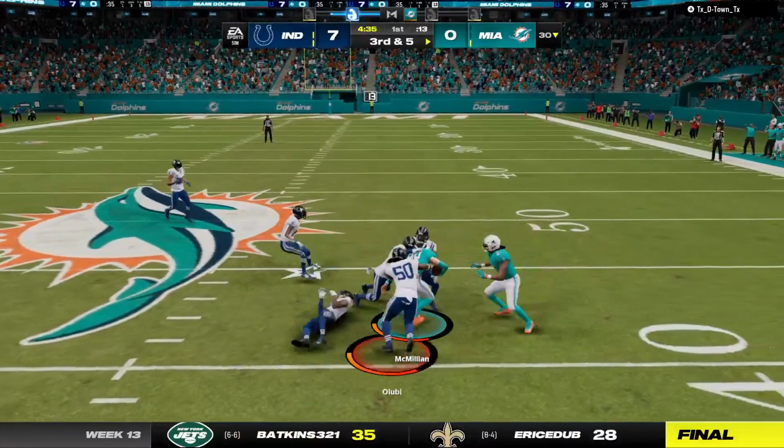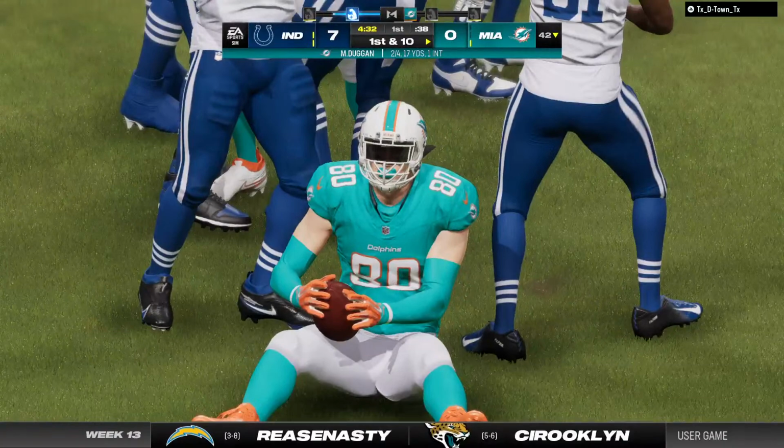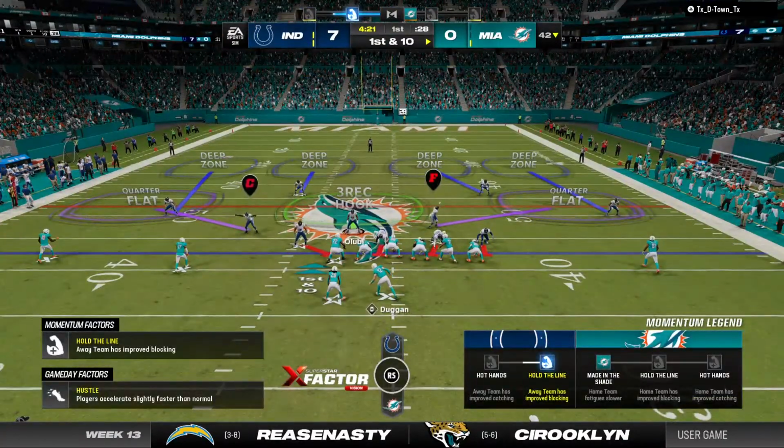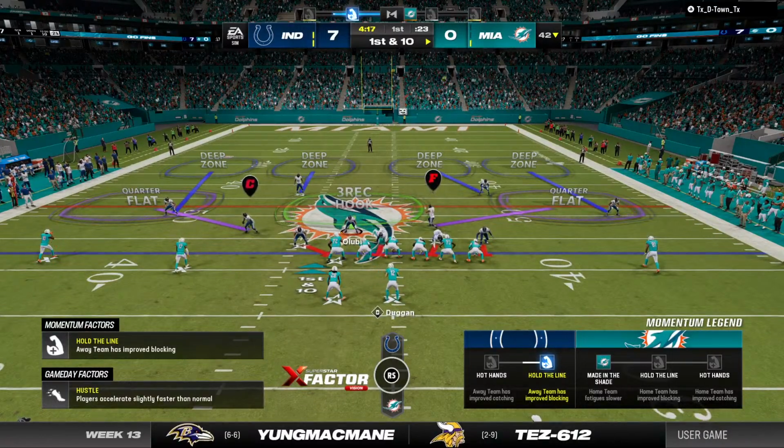Work in the middle of the field, and he's got a man complete. And he is going to have the Dolphins first down as they're able to get the third down conversion. First down. First and 10 at the 42-yard line.